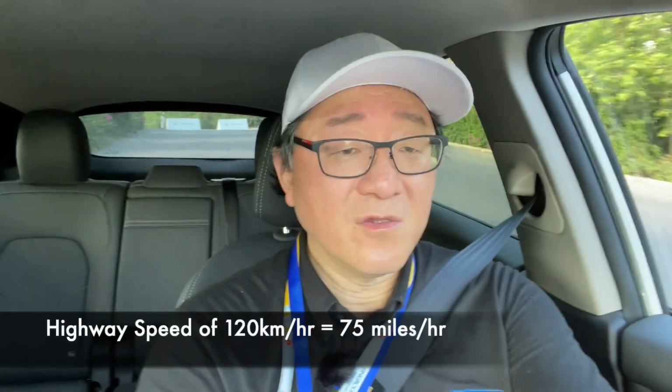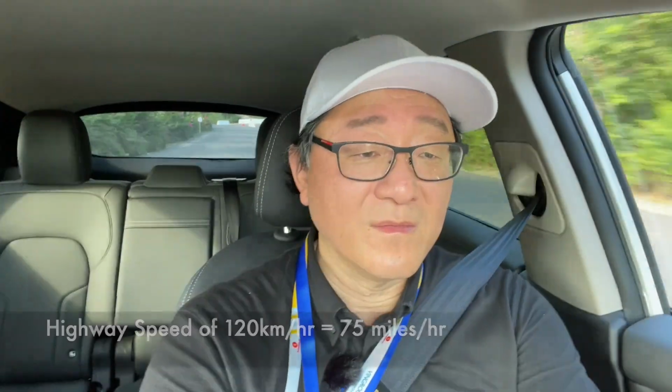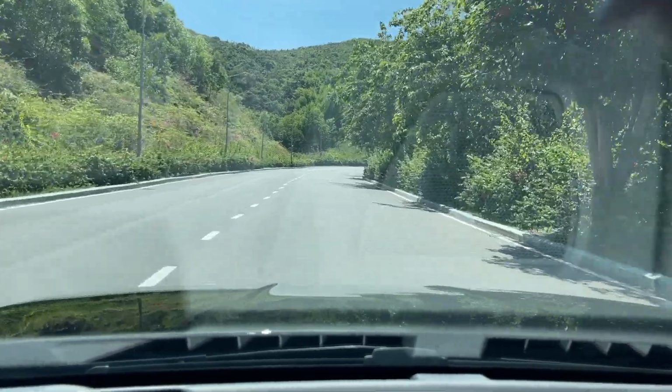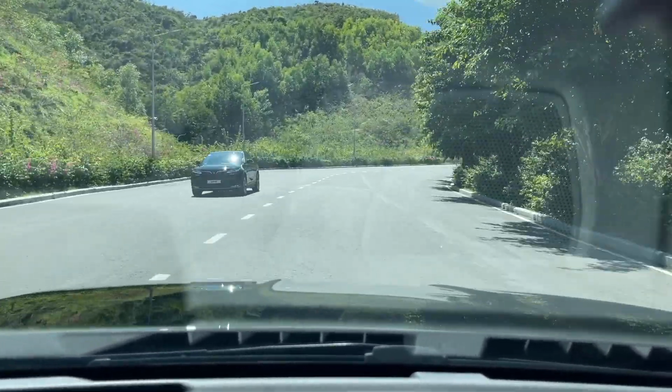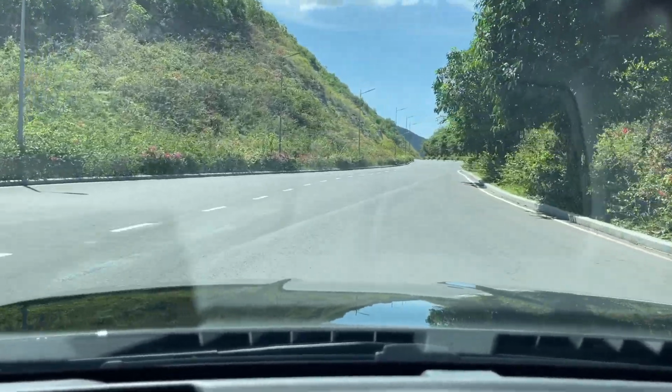Once again, I can't stress enough that the steering effort is just right. It's got a good heft and feels smooth. Let's go again to a little bit highway speed, to 120. Very smooth and quiet, even at highway speed. Remarkable suspension calibration design. It feels very agile and it's not losing its composure at all, even at higher speed.